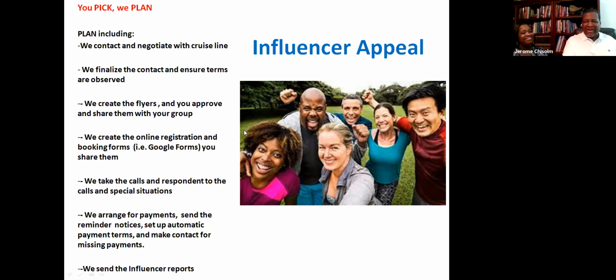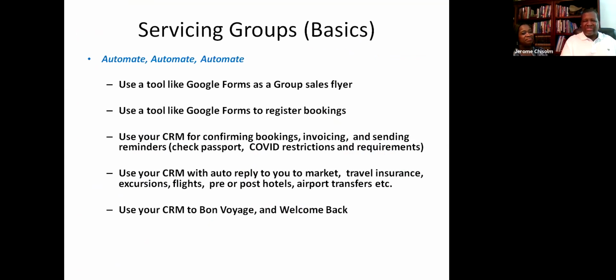So once you find the influencer and you've talked to them about the group and now they're interested in the group, let's talk a little bit about the basics of servicing the group. The basic is going to be automate, automate, automate. Remember, if you're dealing with a group that has 300 cabins, that's times 2, that's 600 people minimum, because sometimes there can be quads, triples, some are going to be singles.